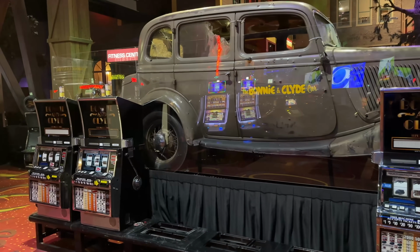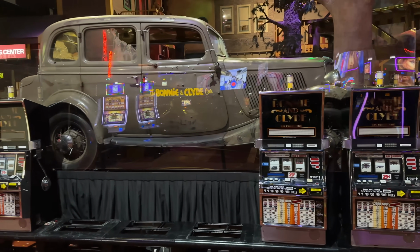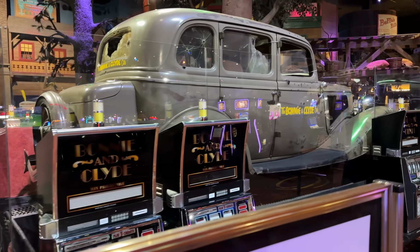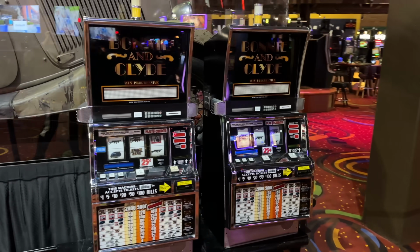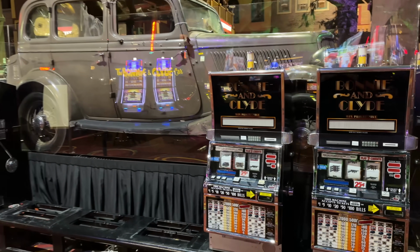And the Bonnie and Clyde death car has now moved to its third home in just the last few years. It used to live at Whiskey Pete's, then it moved to Primm Valley, and now it is being set up on the floor of Buffalo Bills, along with those really cool Bonnie and Clyde quarter slot machines, those old school slot machines. Fun stuff out in Primm.